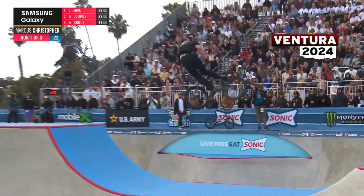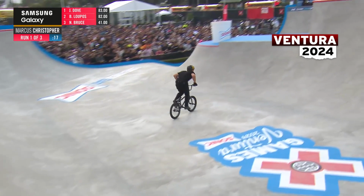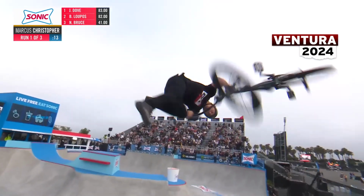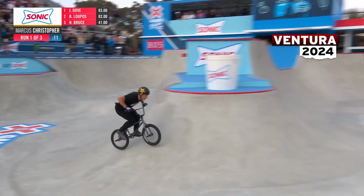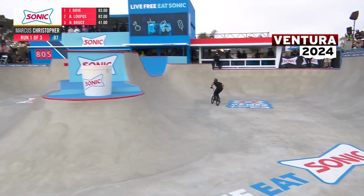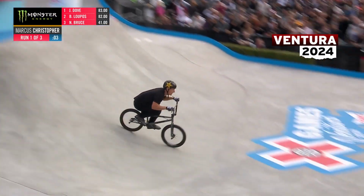This is insane. This is a whole new level right now of what we have been seeing that these riders bring. He has upped the ante, and he's riding the full course as well with tons of speed. Look how fast he is going through this course right now, and look at how much he did. Oh my goodness. In the first 25 seconds of this run alone. Oh, it's insane to see.